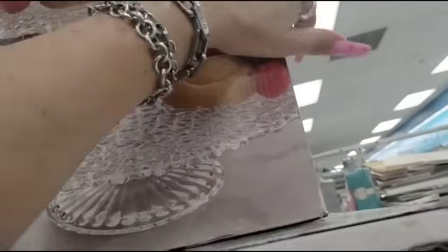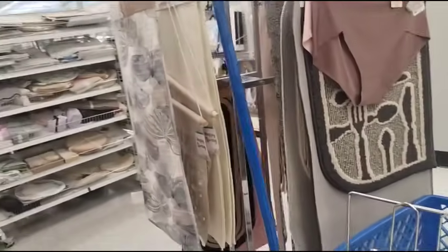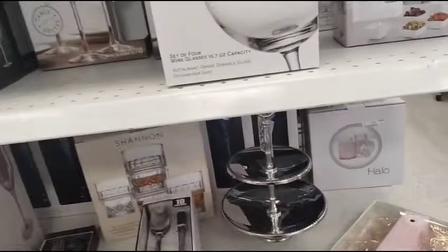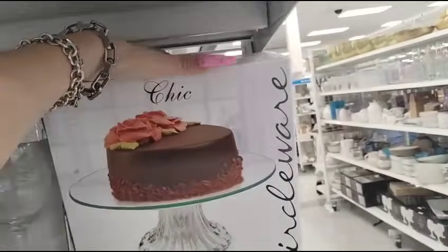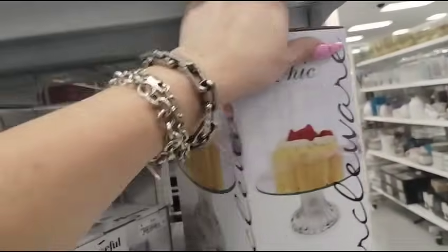$18.99. That's really pretty. Perfect for a wedding. All right, let's keep rolling. Look, wait. Table setter. Oh, that's our table. Ooh, look at this cake plate. I like this too. That is so pretty.